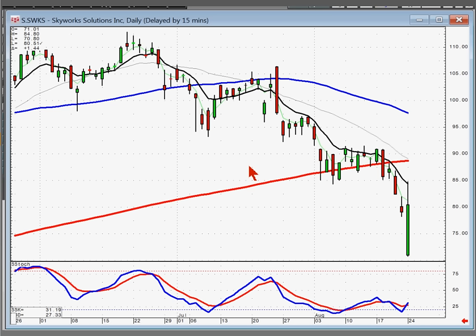Now, this is a belt hold. This came back up into the trading range. This is SWKS. Thank you, John. And so that's more significant. That told you as soon as they opened it, the buyers are stepping in. Now, had it closed right here, then it becomes a little bit more suspicious. You'd have to see confirmation.